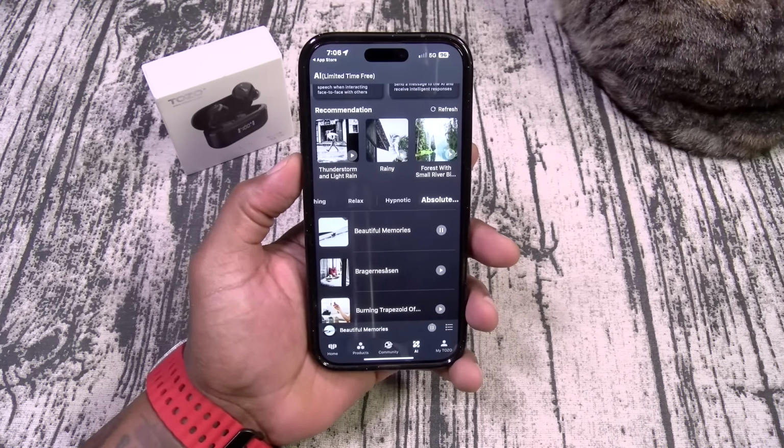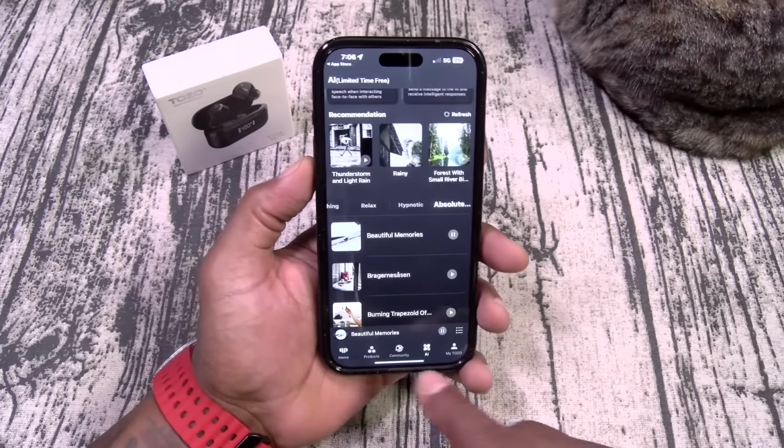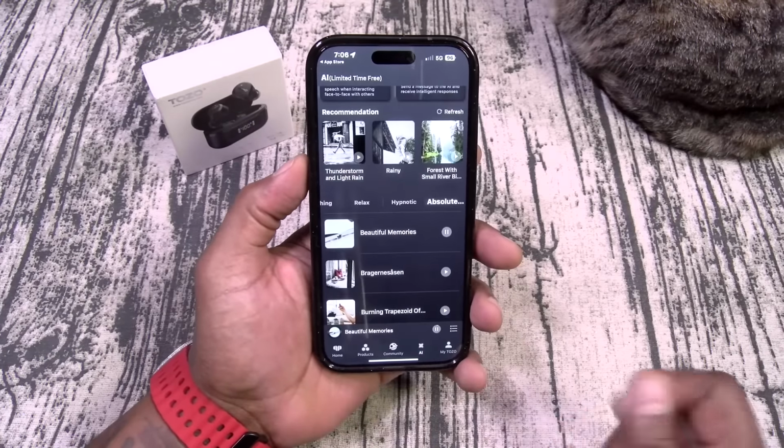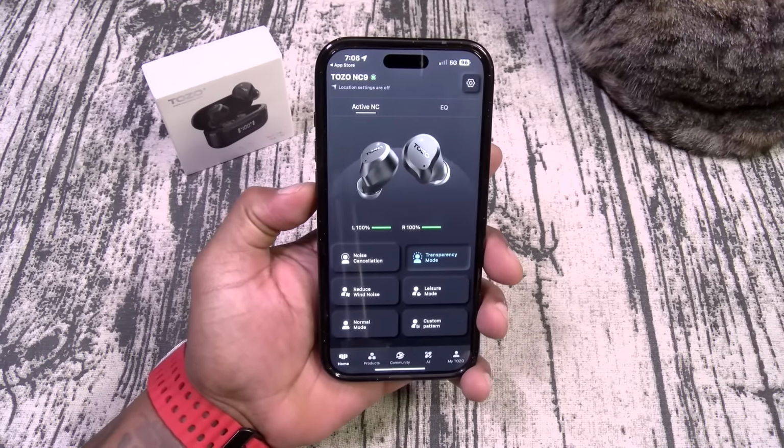Okay, like a nice little violin, real nice. Okay, very soothing, like if you're getting a massage. I like that. Okay, let me go ahead and turn that off. Okay, real nice. So, fully customizable and functional app.